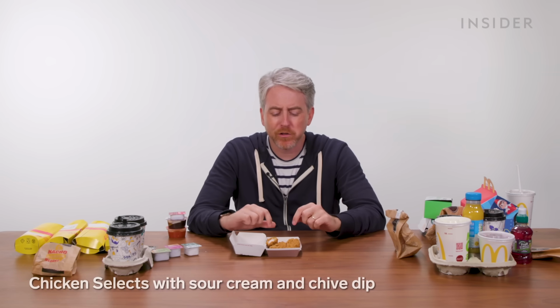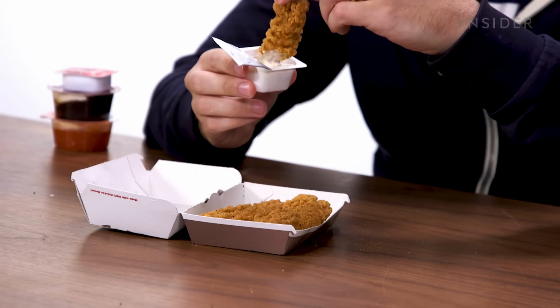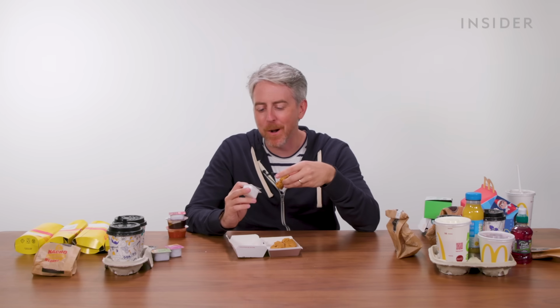Moving on. Chicken Selects. This is closer to what our McChicken and our nuggets taste like. Oh yeah. Damn, wish we had this in America. The sour cream and chive dip is really good.